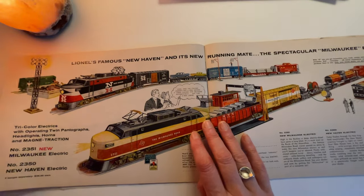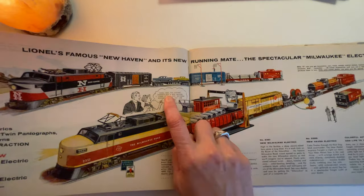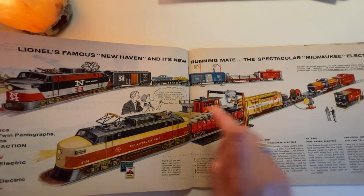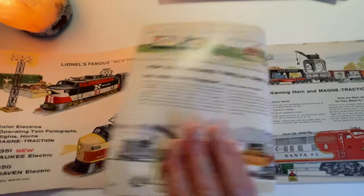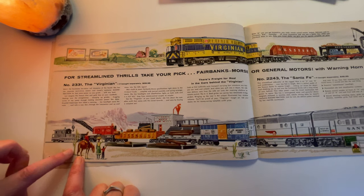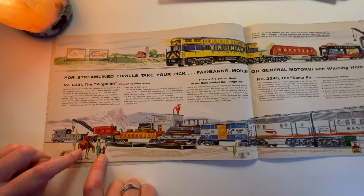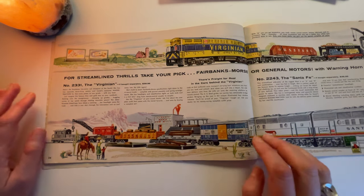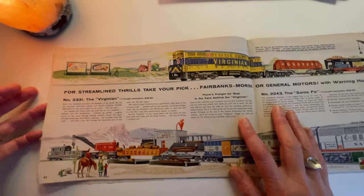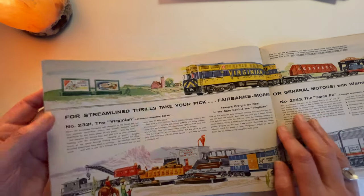Lionel's famous New Haven and its new running mate, the spectacular Milwaukee Electric. "Look, Dad, the culvert loader's got a real motor. It loads culvert pipe sections automatically, just like a real crane." Wow. "For streamlined thrills." Oh, look, I like this. So here we have the saguaro cactus and the guy on his horse and the woman and her son all looking at the train getting unloaded. I'm sure that would be a thing you'd do for entertainment back in the old days. Go watch the trains. "Shredded wheat and Wrigley spearmint gum." Yum. I love Wrigley spearmint gum.